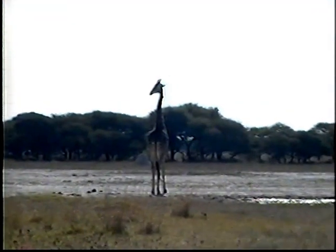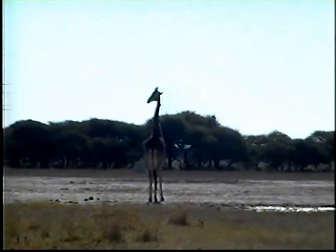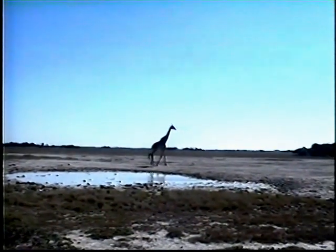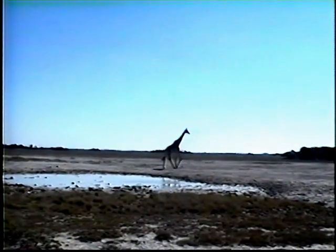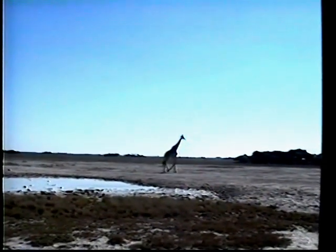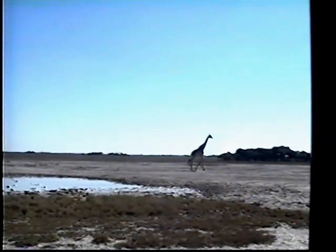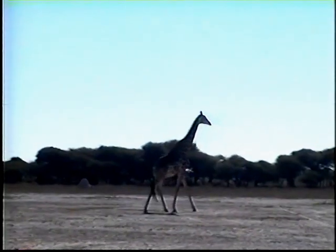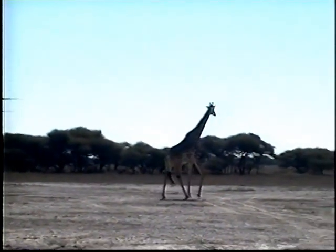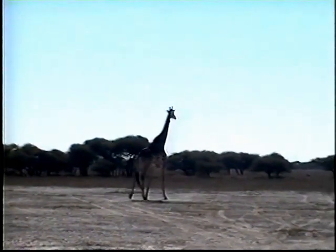There's a big giraffe who's come down to the water hole. There's another one over there. You see the second one? Look over by them. Oh, he's got a little bird on his back. Yeah. What we call a yellow-billed oxpecker. And there's a duck. See the little bird on the giraffe? Yeah, he's having lunch.